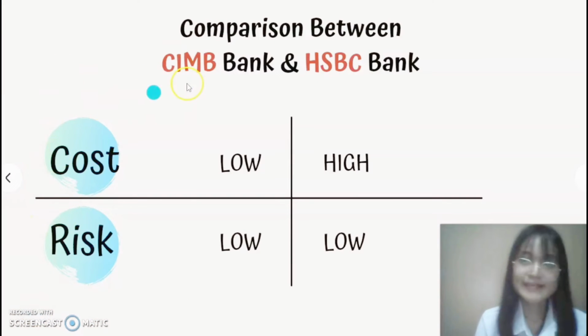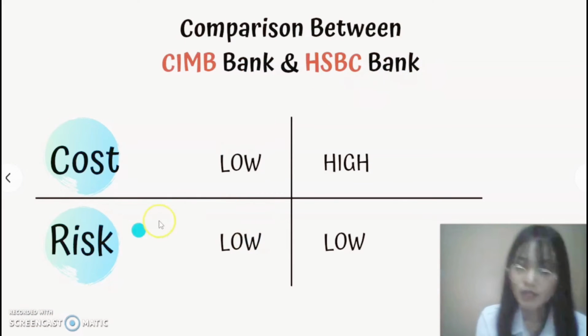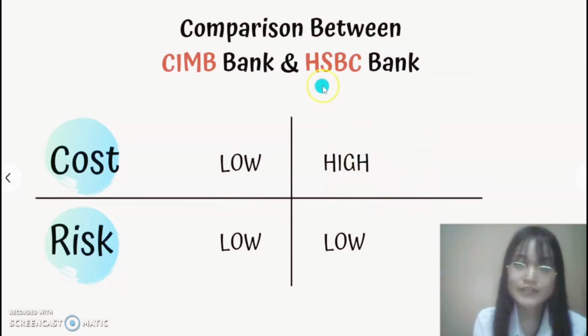Comparisons between CIMB Bank and HSBC Bank. The cost that the buyer or borrowers need to bear for obtaining a TR is low in CIMB Bank. However, the cost for the buyers or borrowers to obtain TR from HSBC Bank is high.